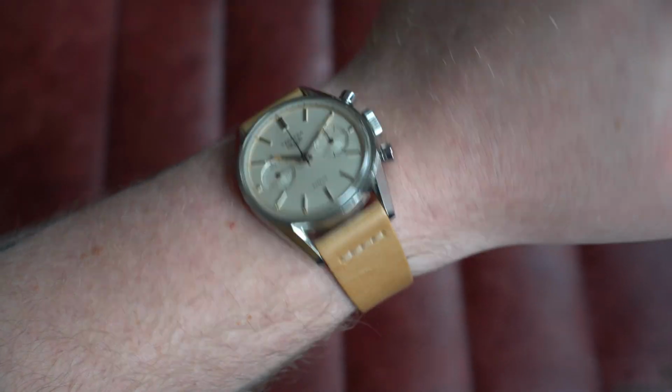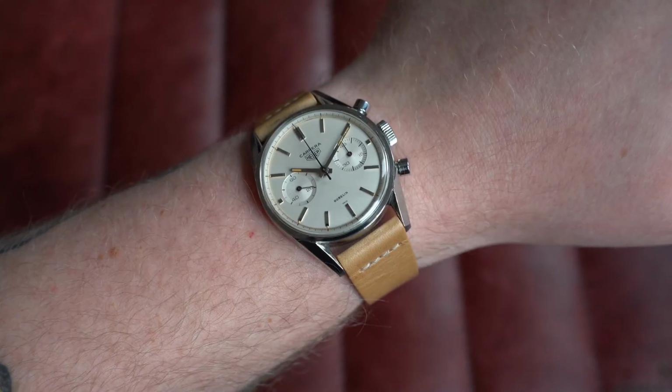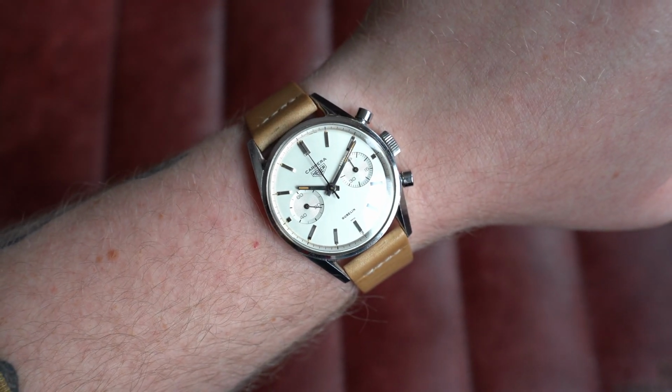Endless options on the strap if you're not a fan of this combination. I think it works perfectly and actually matches the loom and just looks beautiful. So go check this one out on the website today.